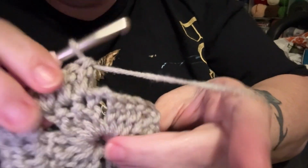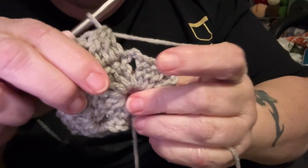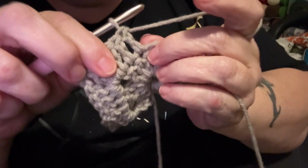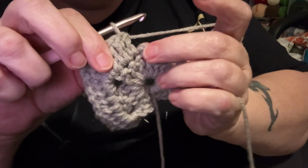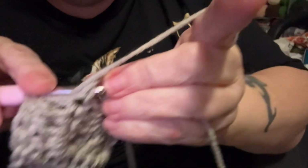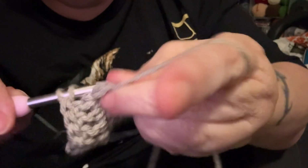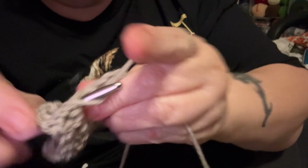All right, now this is where we need to pay attention. The decrease in the stitches comes after the 3rd corner, okay? So this is your 1st corner, this is your 2nd, and this would be your 3rd. You're going to go ahead and work this corner, but then your double crochet 3 together is going to be right here. I'll show you that right after this corner. And double crochet, chain 2, and 2 more double crochets.